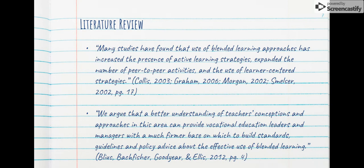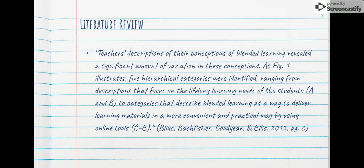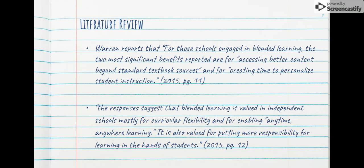Getting into some of the literature review, what's nice with blended learning is the increased presence of active learning strategies, expanding the number of peer-to-peer activities and the use of learner-centered strategies. That was a huge key for me as well. Another quote that stands out is that there's a wide variety of variations in these conceptions of blended learning, which is sometimes a problem. There can be 5 hierarchical categories identified, and that can be tough for teachers to go through, to find out what's best for a high school level class and program.